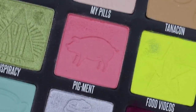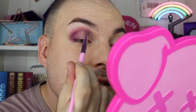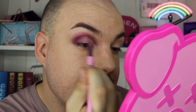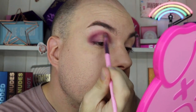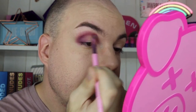Right, I think we should go in with our next shade. So I'm going to take Pigment, and that is going to go somewhere on my eye. I think I'm just going to take this and run it into my inner corner, because it's a nice transition shade into Not a Fact. And I'm just going to stamp that on, because it's such a light colour. It works better when you stamp it on and then blend it out.